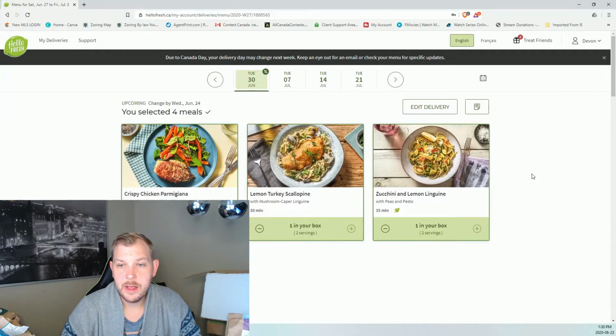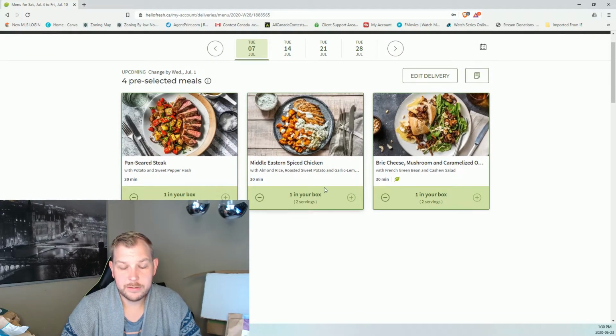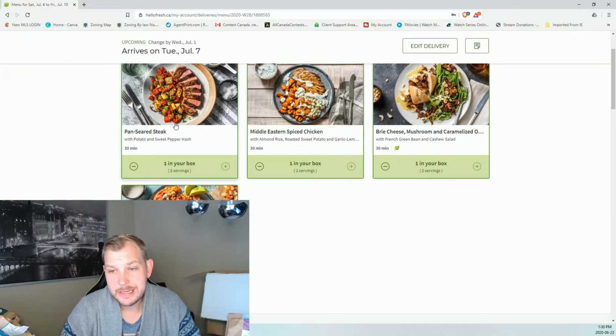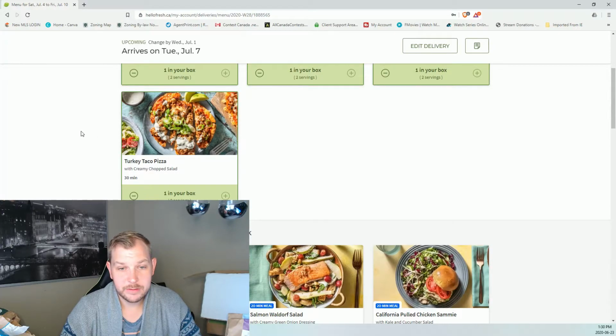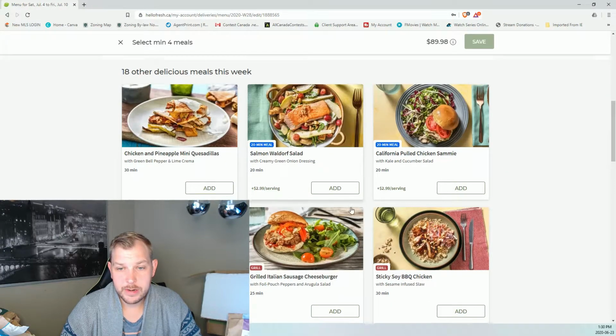That's perfect. And then if we go forward, you can actually plan way ahead. As you can see, they've already got the next week here. So obviously this is a pan-seared steak week. Obviously we don't eat the steak. I mean, I would, but it's not for my wife. So it doesn't make sense for me to get that. All you do is just minus it off, and then you can go down and add whatever you want.